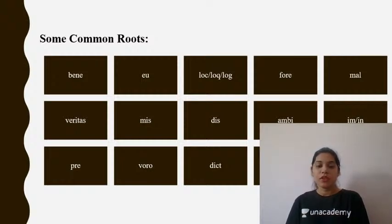So euthanasia, EU is good, and thanasia. You must have seen Avengers. So Thanos, god of death. So Thanos is death and EU is good. So you're giving someone a good death, it's euthanasia. That's how the word originated. Now LOC, loc means talk. So loquacious, someone who is loquacious is extremely talkative.